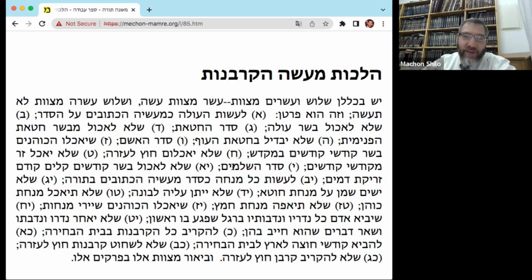Shlamim means some gets burned on the altar, some goes to the Kohanim, and the rest goes to the people who owned it. That's what shlamim generally means. Peace offering? Okay, say everybody gets a piece. I don't know. It's very hard to explain. I've never seen an etymological discussion of the word shlamim.